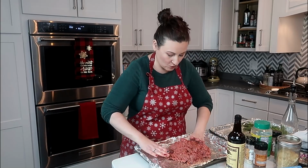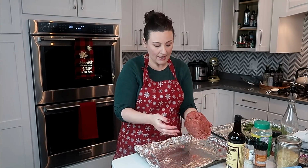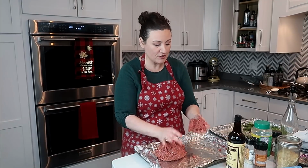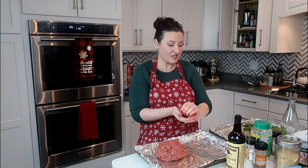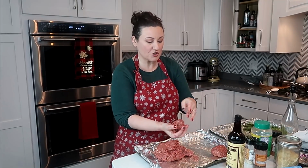And then I'm going to form it into whatever size burgers you want. At this point, if you wanted to grill them outside, obviously we're just making a burger here. You could do this, but I just want to show you how easy it is to do in the sheet pan method. So basically just make whatever size burgers you want.